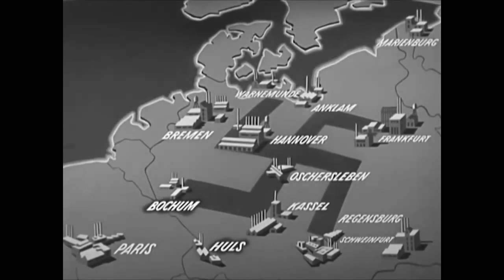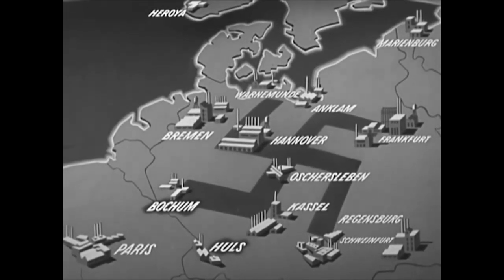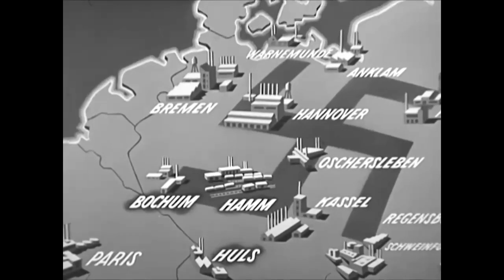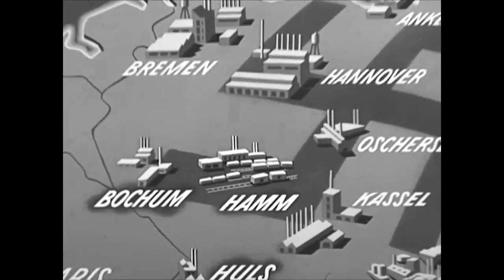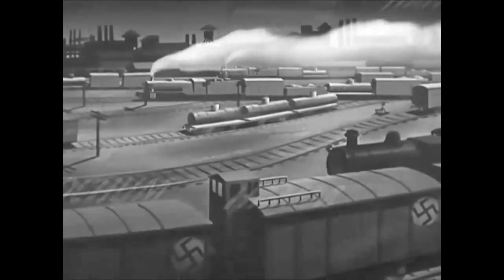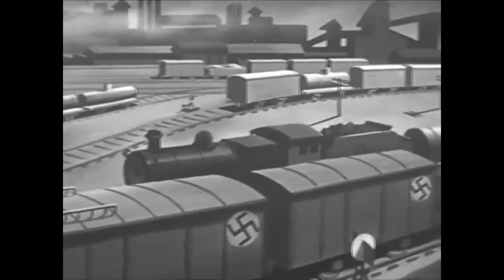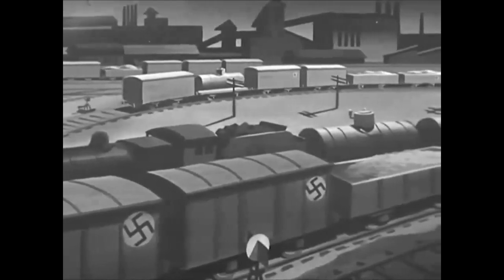At Bochum, there's a great steel plant producing high-grade aviation steel. Herøya, up in Norway, is a great producer of aluminum and magnesium, metals which figure importantly in aircraft production. At Hamm, there are great railroad marshaling yards, having a capacity of 10,000 freight cars a day. Much of the tonnage handled here is closely connected with the manufacture, assembly, maintenance, and repair of enemy aircraft.